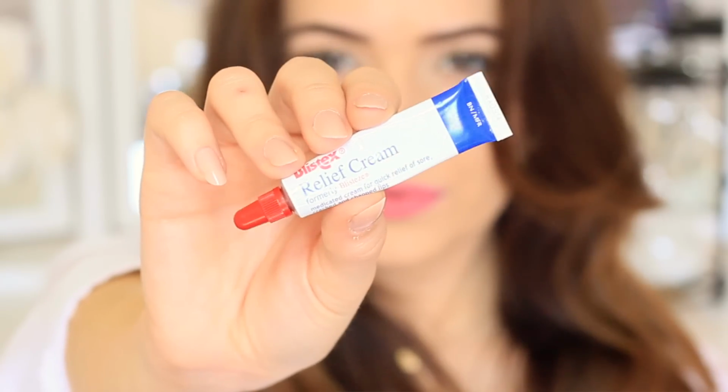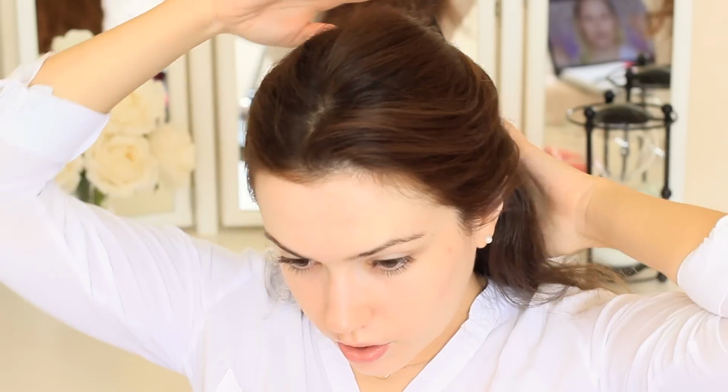This isn't just your typical lip balm, it's actually a medicated one. This stuff is phenomenal. It's great if you have really chapped lips, or if you have a little cut on your lip like I have here. I feel so much better already, and we've just done the prep. Now it's time to move on to some makeup.